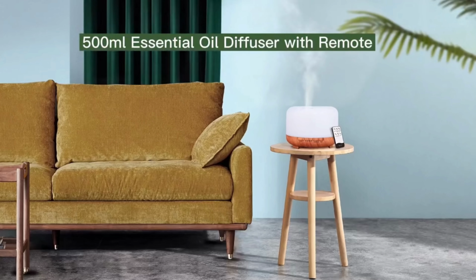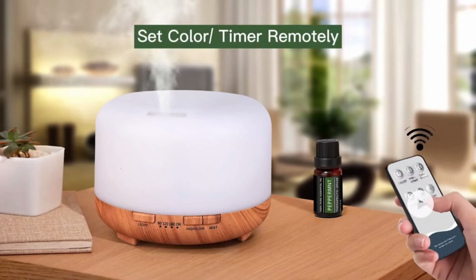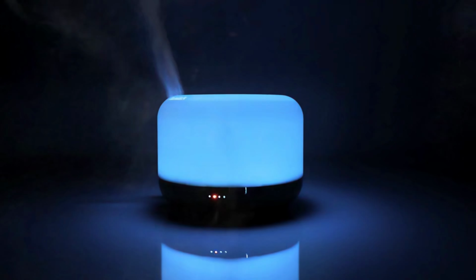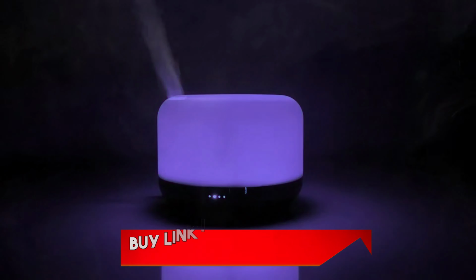wellness routine. Please note that due to different shooting angles and lighting, the color may vary slightly. Also, manual measurement may result in a 1 to 2 millimeters error. This product does not include a remote control.